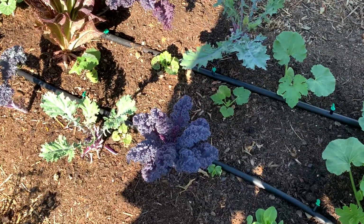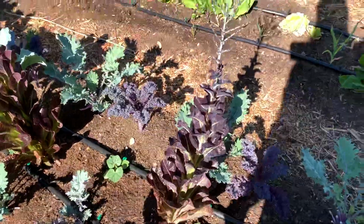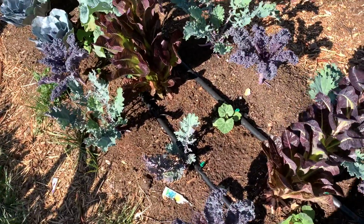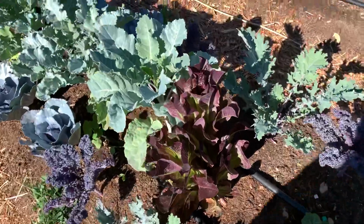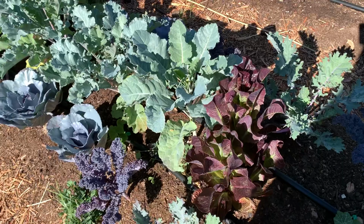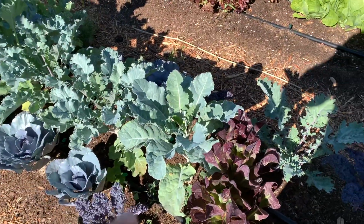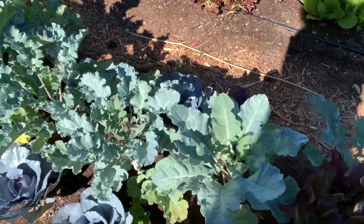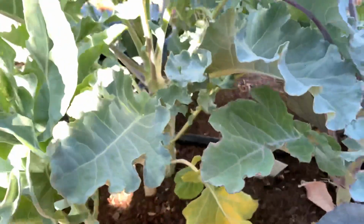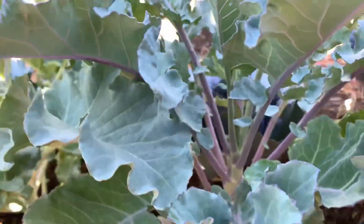We have some kale in here, different types of kale, squash in between, and this lettuce is going to seed. So we save about one plant of all of our favorites for harvesting the seed from it. So we got cabbage, and I don't know what this is, to be honest. This, I think, is maybe kohlrabi. That's what it looks like to me.